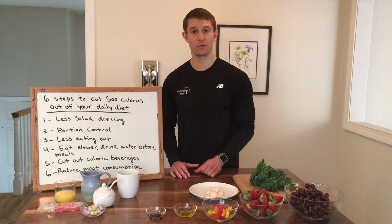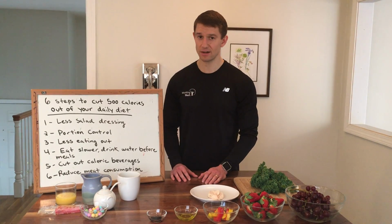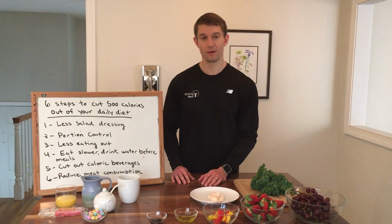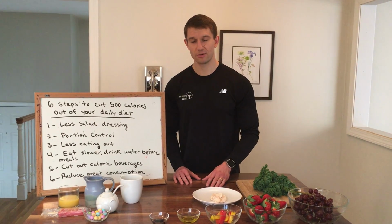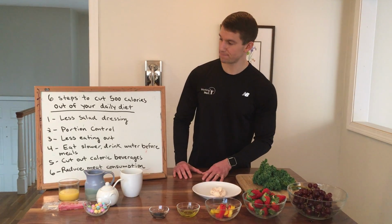You may want to be careful with your olive oil, just a light drizzle, because you don't want to have too much of that either, as it's high in calories. But a very light amount will be a much healthier and lower calorie dressing.